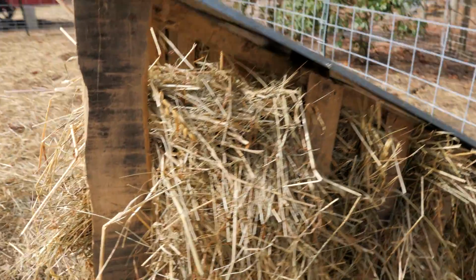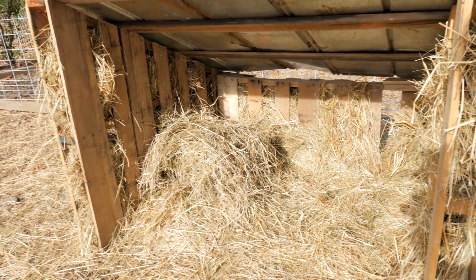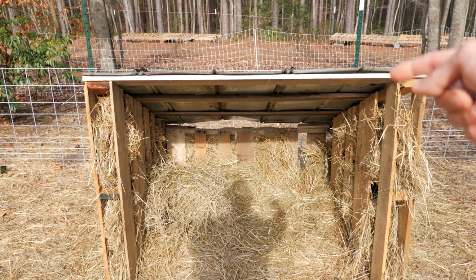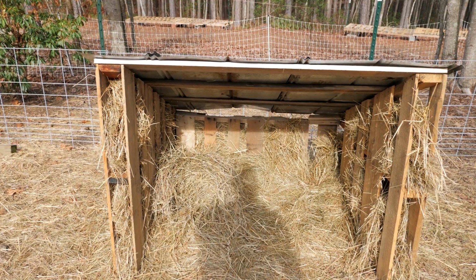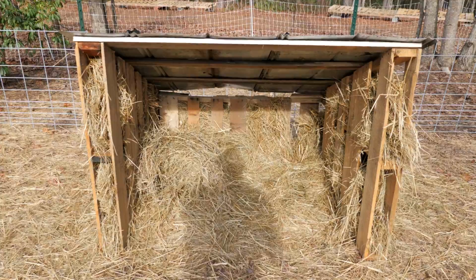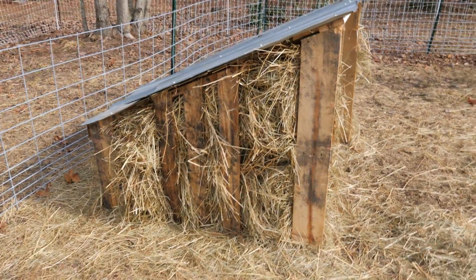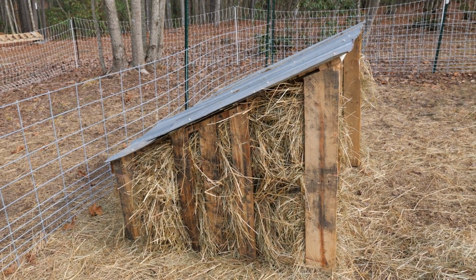2.5 pallets, some leftover sheet metal for roofing metal, stuff it with hay. Probably going to put a panel on the top about to there, at least until they get a little bit bigger, give them some shade and maybe help protect them a little bit more from the weather. Pretty simple, didn't cost any money, which is what we like.